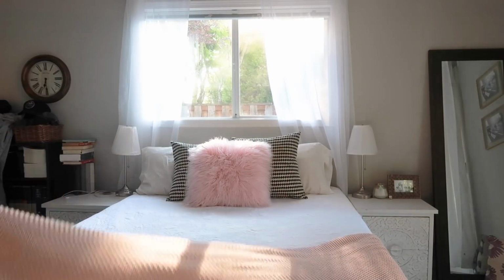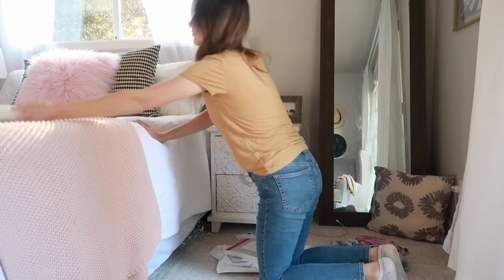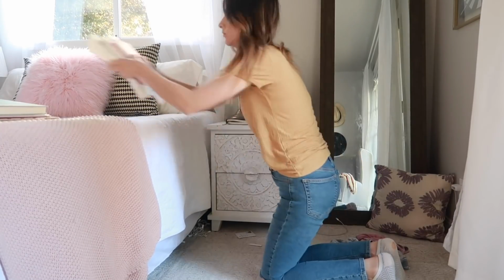This morning was a good morning. I actually did get to make my bed. Then also I went through some clutter that was just on my floor and folded up and put my pajamas away.